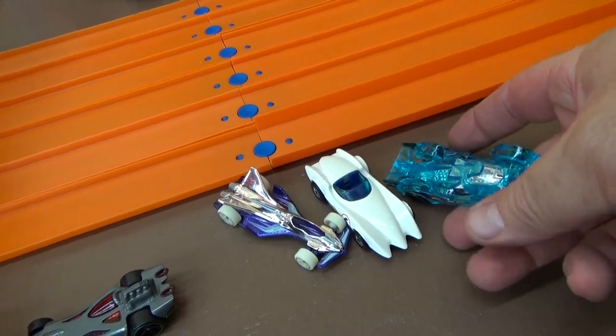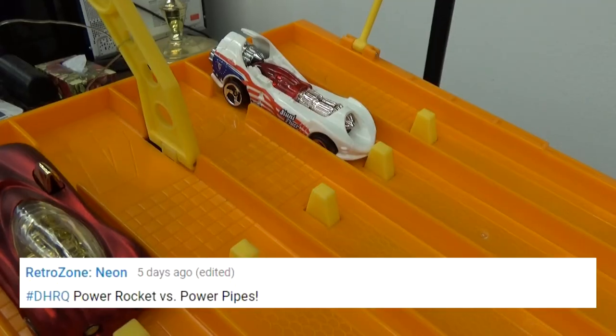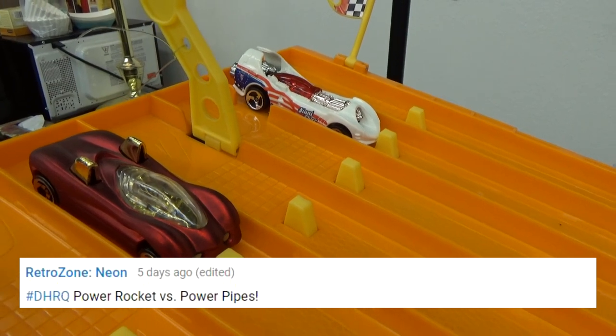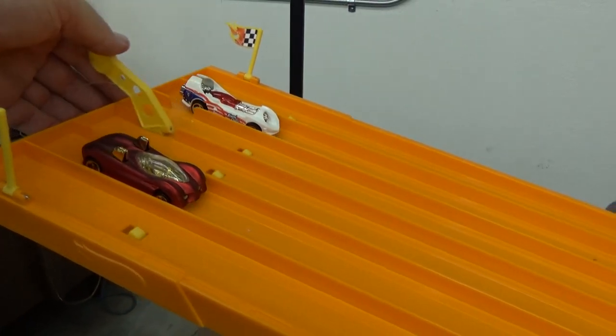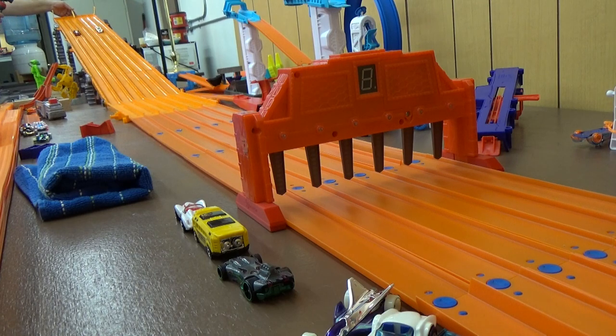I have a few bonus races I'm going to do right now, so that's it for you. Retro Zone Neon helped me get some Star Wars character cars, so I'm going to give them this bonus race. Thank you very much. Power Pipes right here, Power Rocket in the far lane. Go! Go!